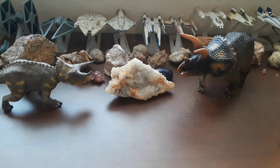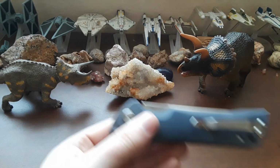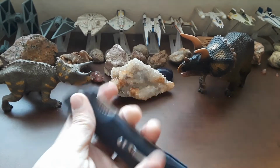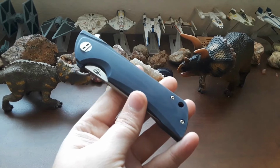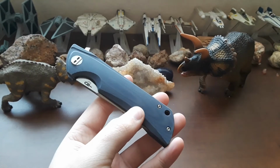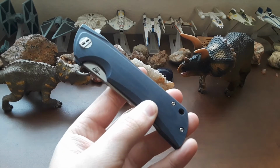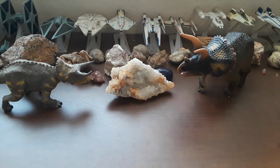Oh, and also, let's go back to my Paladin for a second. Bestech, please make a titanium frame lock version of this knife. Texture titanium. It's the Paladin. We need the knight in shining armor version. Make a titanium frame lock version of the Paladin, please. I would buy that in an instant. Oh my gosh. I can only dream, right?